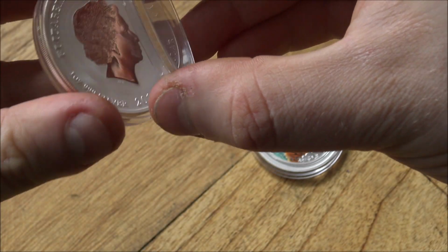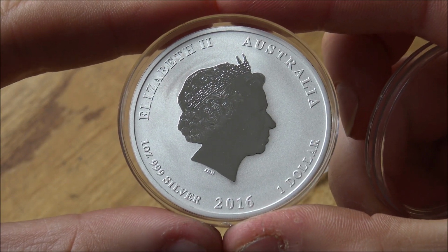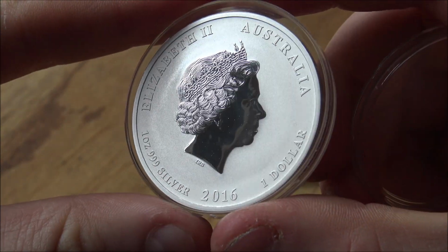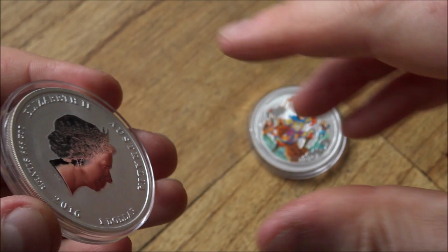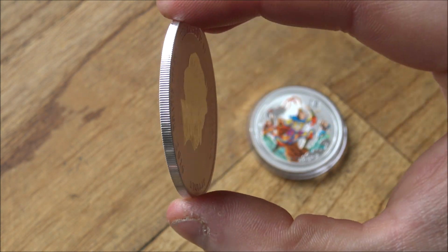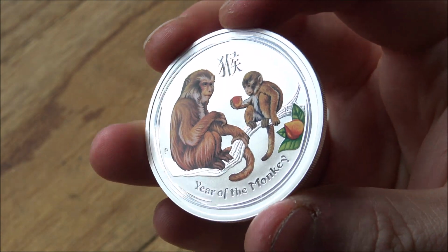You can see on the other side here, Queenie there from the Perth Mint. As you can see, it's 3.9 silver, 1 ounce, 2016. Perth Mint frosted finishes are absolutely brilliant with the Ian Rank-Broadley portrait of Queenie there, $1, really nice. One thing I absolutely love about these Perth Mint 1 ounce coins is they are really thin compared with other 1 ounce coins on the marketplace. So really, really love it.